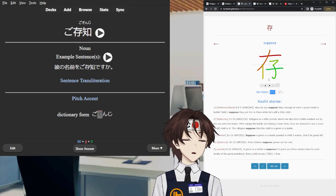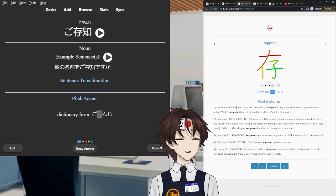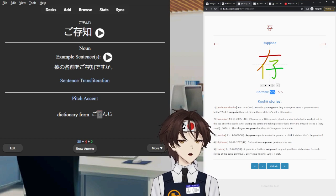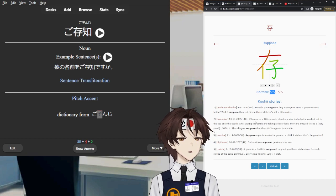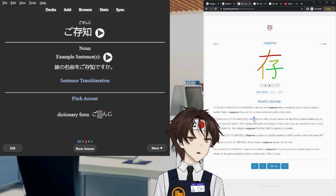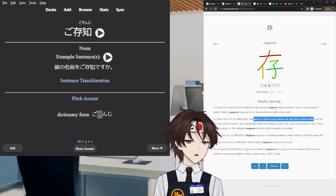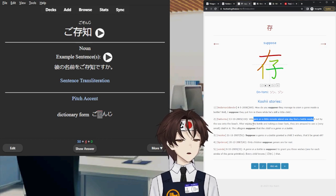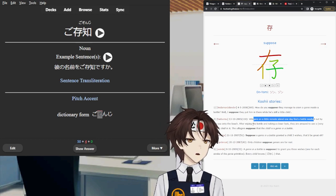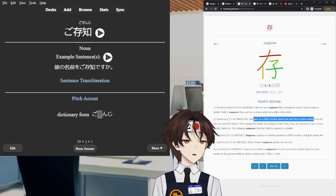So I suppose he put him... And that's how you draw out the word suppose? What? This is way too much. Villagers on a little remote island one day find a bottle washed out by the sea onto the beach. After wiping the bottle and taking a closer look, they are amazed to see a very small child in it. The villagers suppose that the child is a genie in the bottle. Suppose a genie in the bottle grants you a wish. That'd be great, eh?